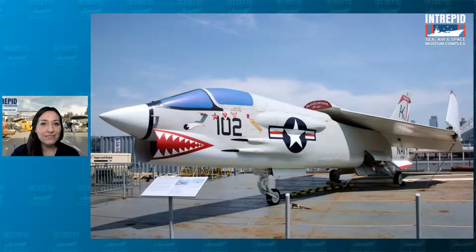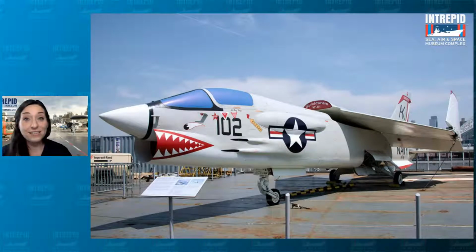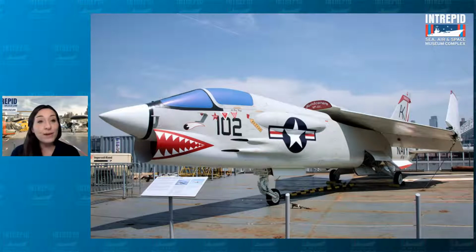Right next to the MiG-17, we've got this plane. This is the Crusader, another very, very fast supersonic jet. This was flown by the United States Navy. And if you notice, this one's got kind of an interesting thing painted on it. Now, maybe you've seen something like this painted on a plane before. So, of course, yes, we are looking at a shark face on the front of this jet.